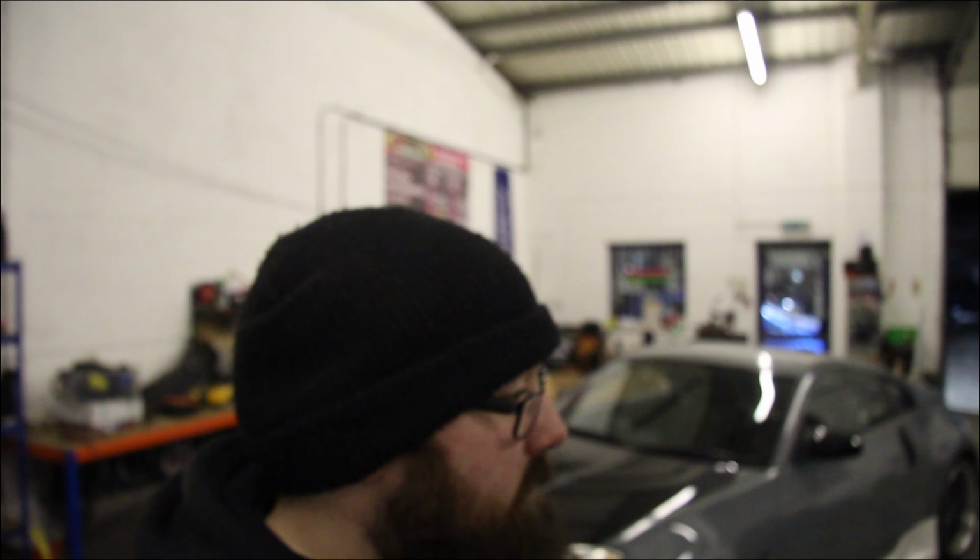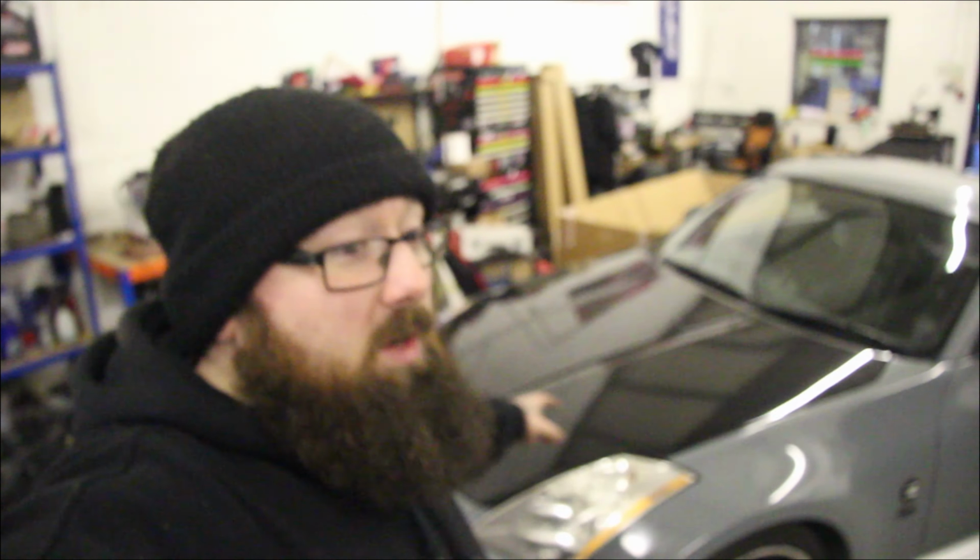So we can salvage the car. We have rebuilt the car. We are also, at the same time, building a V3 350Z Fast and Furious replica, if you guys don't know.